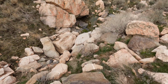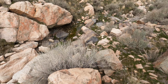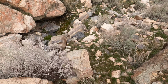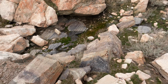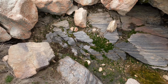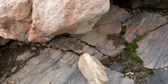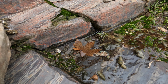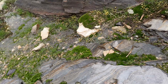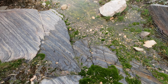See how there's a little wet spot? So you can hear the water flowing. So it surfaces just right here. So you can see it coming straight out of the rock right there. See that right there? Oh, yeah. Just comes straight out of the rock. And it comes out just right here too. All this water is basically draining the hillside, and it surfaces just right here.